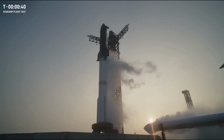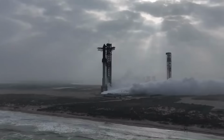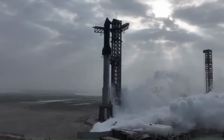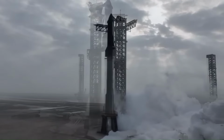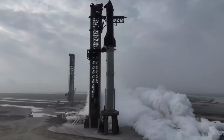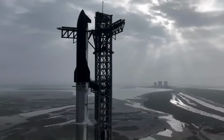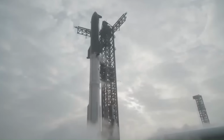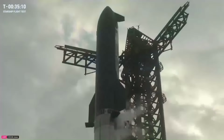On March 3rd, SpaceX attempted to launch but had to scrub the mission due to a fuel pump system failure in the Super Heavy booster. The issue prevented the engines from generating enough pressure to ignite. This raised concerns about the reliability of the fueling system, which must work consistently if SpaceX wants to operate Starship efficiently. The fueling process needs to be refined to prevent similar failures in the future.